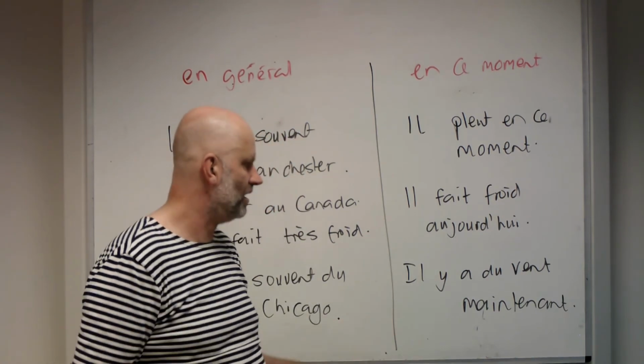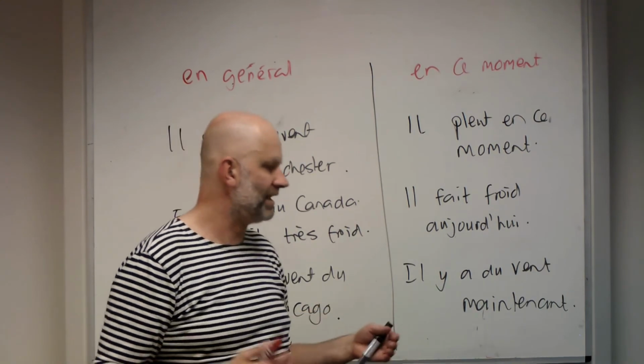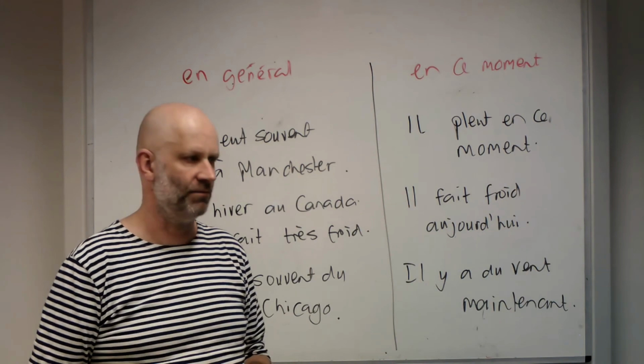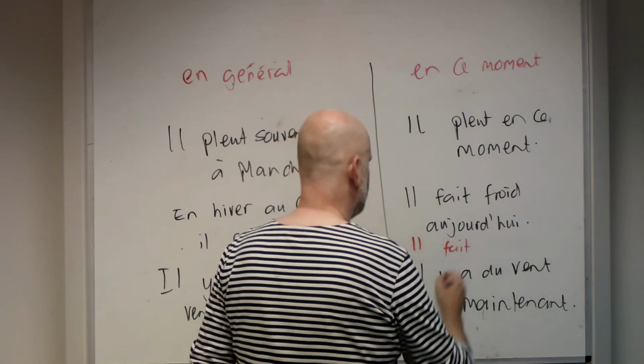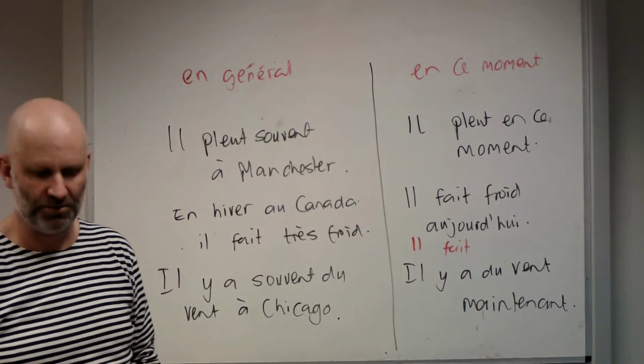So we've seen that also a thing to note is some of the things which take il y a du vent, il y a du soleil, il y a du brouillard, these can also take il fait. So you can either say il fait du vent or il y a du vent. It's optional.